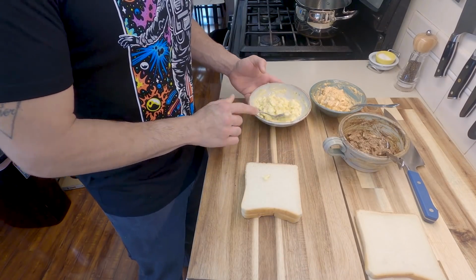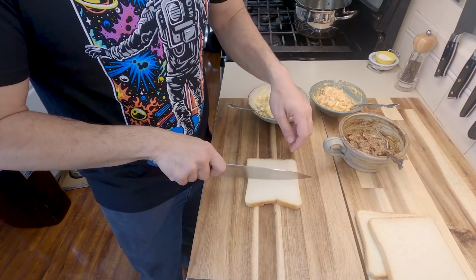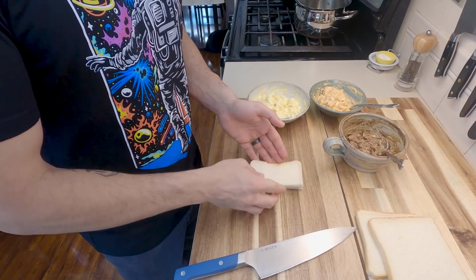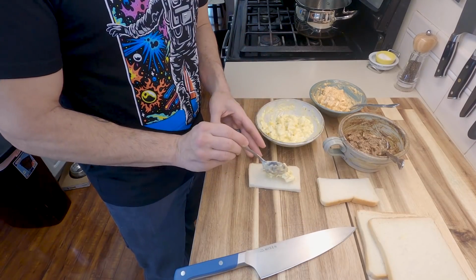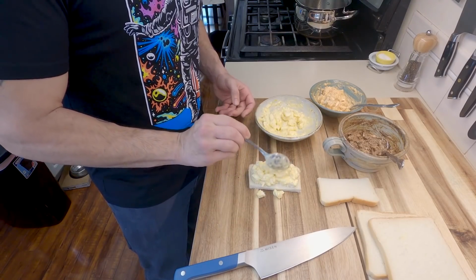You only need one slice of shokupan per sandwich because we're making 3 sandwiches. So get 1 slice of bread, or 2 if you're making a full sandwich. I'm cutting mine in half because I'm making 3 half sandwiches. Pile in as much egg salad sandwich as you would like. I try to go for about an inch worth of egg salad sandwich.